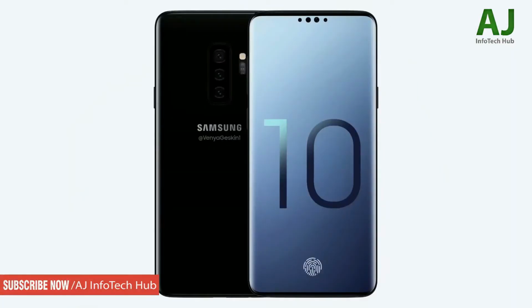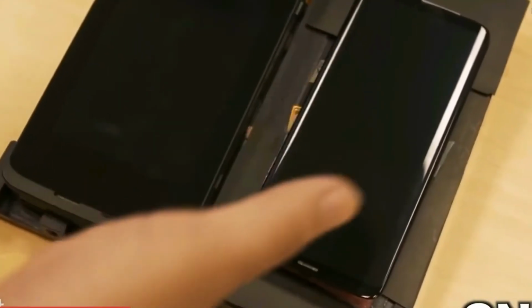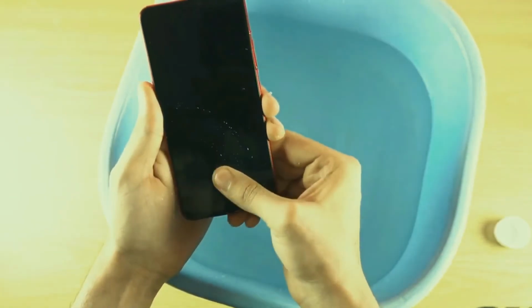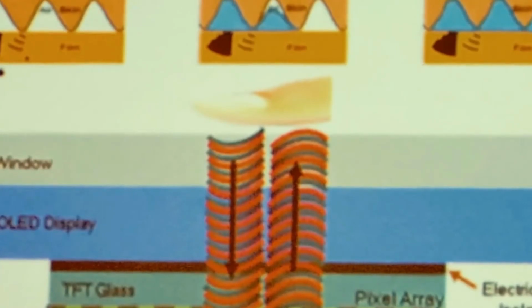Samsung is doing this because they want the base model of the Galaxy S10 to look similar to the bigger models. The in-display scanner uses sound waves to generate a map of your fingerprint. It can scan the finger even if it's wet, which is something that the finger scan on the Vivo phone cannot do. It has a lag time of just 250 milliseconds and a 1% rejection rate, and it's about 0.15 millimeter in size.